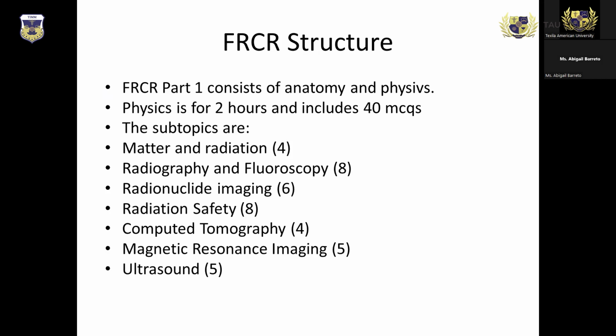Now, I'll speak about the structure of the FRCR exam. The FRCR Part 1 exam consists of anatomy and physics. Physics is for 2 hours and includes 40 MCQs. The topics included for the physics paper are matter and radiation, 4 MCQs. Radiology and fluoroscopy, 8 MCQs. Radionuclide imaging, 6 MCQs. Radiation safety, 8 MCQs. Computed tomography, 4 MCQs, magnetic resonance imaging, 5 MCQs, and ultrasound, 5 MCQs.